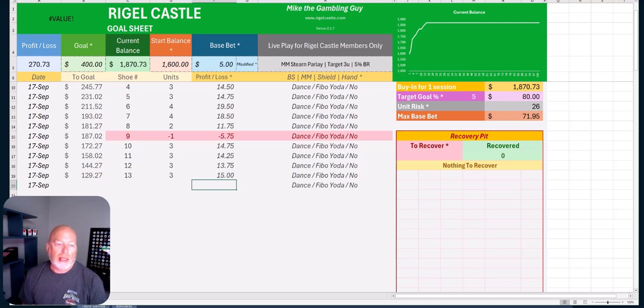You're going to see that today I am moving towards my goal, and I had a little bit of a hiccup here. You lost $5. Almost $6, Mike. That's pretty dangerous. So you see my base bet's $5. So we're just continuing to play the dance using the Fibo Yoda on the Regal Castle Baccarat app.